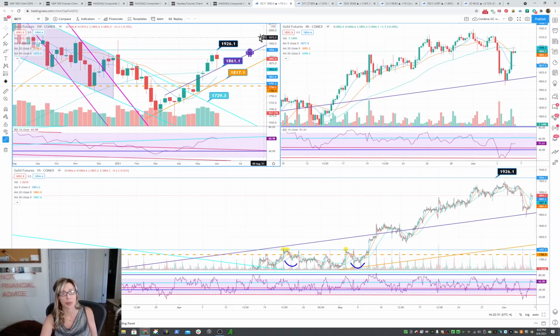I don't know what it's called, absorption. I don't know what people are calling it. I just see buying and selling going on. It tried to sell off. It did not succeed much. So it wouldn't surprise me to see several weeks of chop, just to get all the gold bulls wound up and all the gold bears wound up.